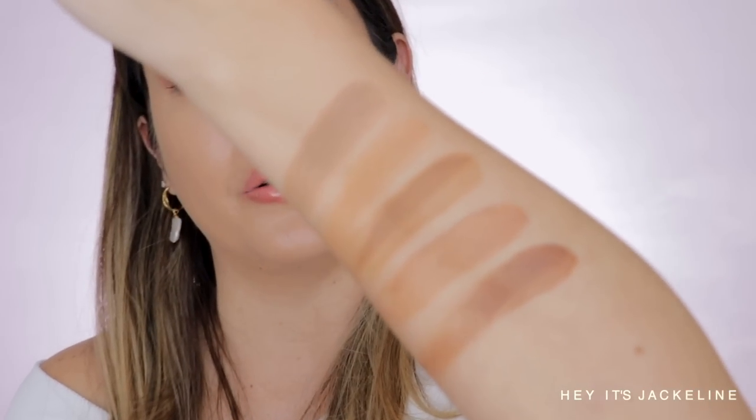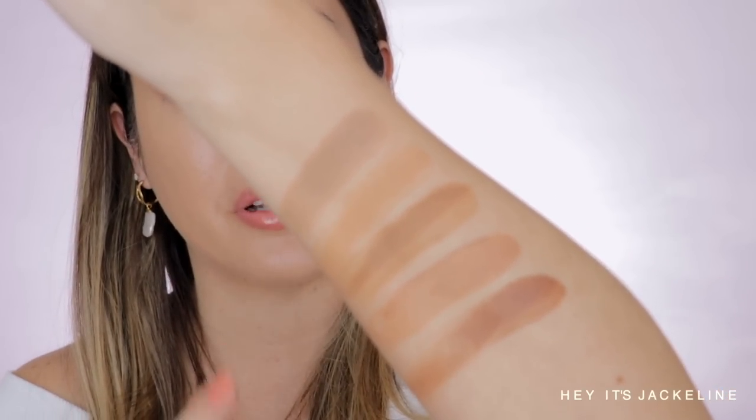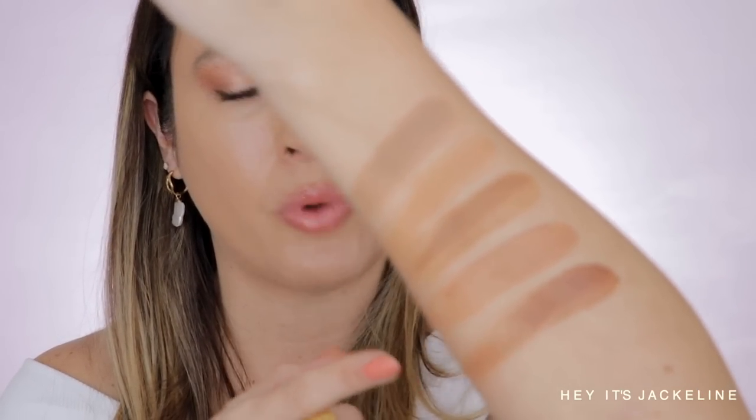There you have it. This is Chanel. So you can tell with the medium from Charlotte Tilbury, it's close. It's not the same because I feel like Chanel has a little bit more red in it than the one from Charlotte Tilbury in medium. I feel like this one right here is more neutral tone, while the one from Chanel is a little bit more reddish in tone, but let's see how it looks on the face.